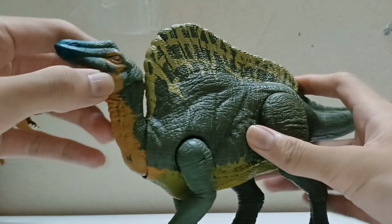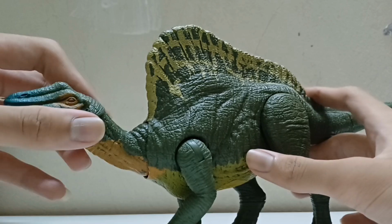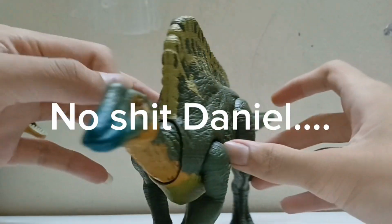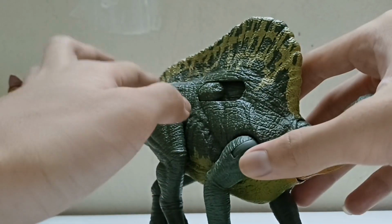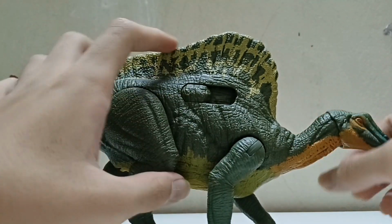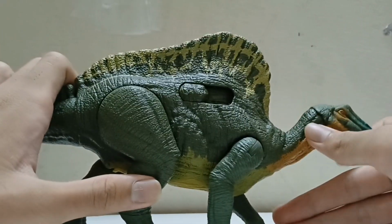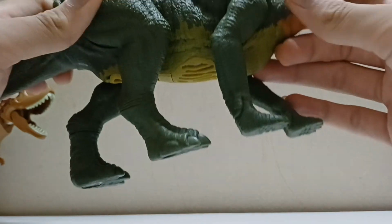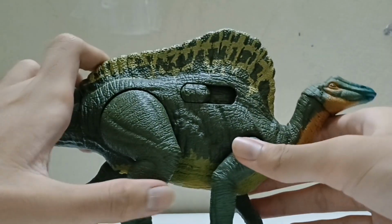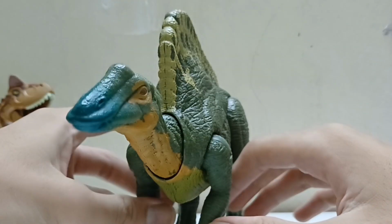I would love to have a Hammond collection Orosaurus. That would be really cool. I just don't want them to make a hip joint here, because then the spine would be in the way. Or they could just make the spine in its own mold or something. If it weren't for this switch here, I would have liked this figure even more, and the claws would be painted better. So yeah, this is why Orosaurus is my favorite hadrosaur.